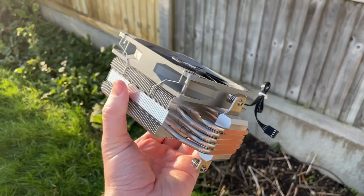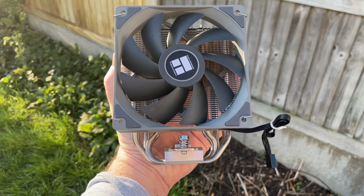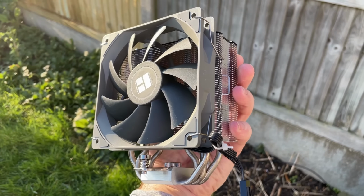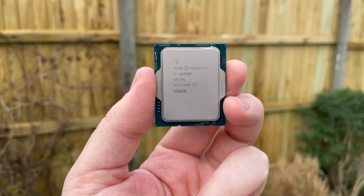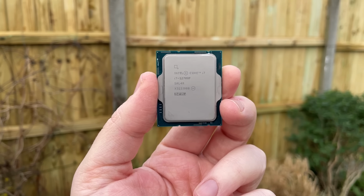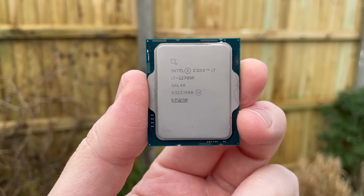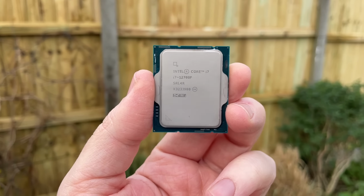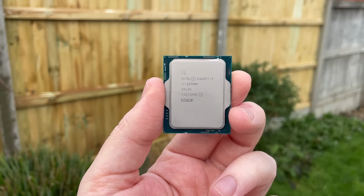I'm also using like a 15 quid CPU cooler, the Thermalright Assassin King 120 SE. This has been absolutely fantastic with my i5, and I'm thinking it should be enough for the i7 as well, because it's quite a power efficient chip from what I've read. We do see a jump in core count as well, so we should see a nice difference in terms of the stuff I use my PC for, especially as far as editing is concerned.